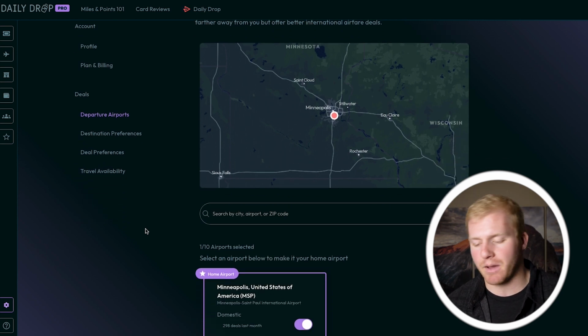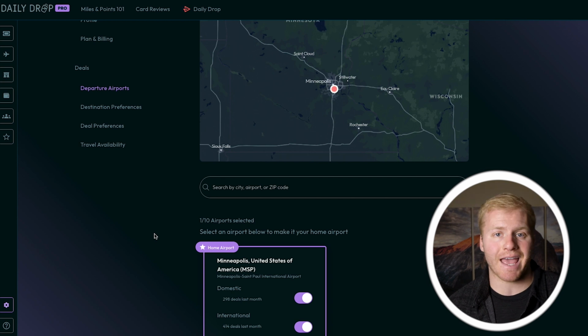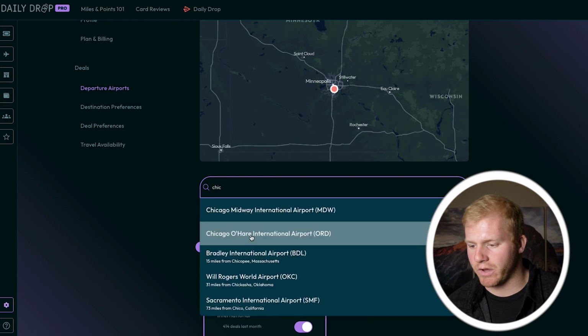selected, which is Minneapolis. Now, through Daily Drop Pro, I can add up to 10 airports, which I would highly recommend doing so that way you can see the most deals possible, which can be really nice for a quick repositioning flight to an airport that's close by to you. So for example, I'm going to go ahead and add in Chicago O'Hare International Airport.